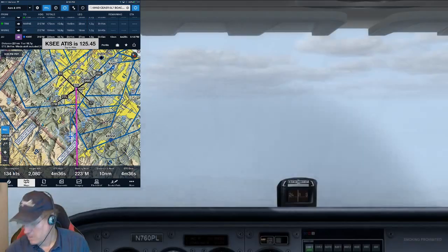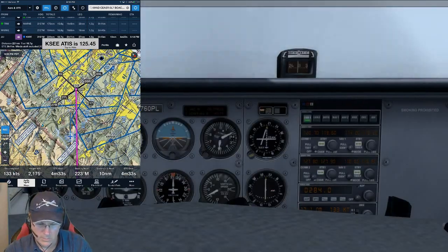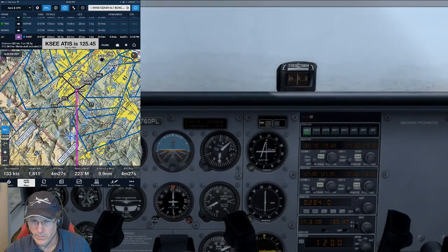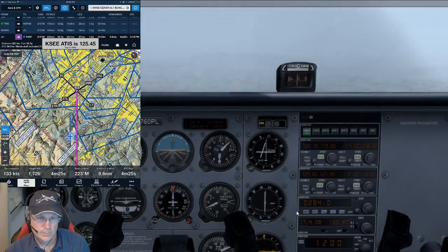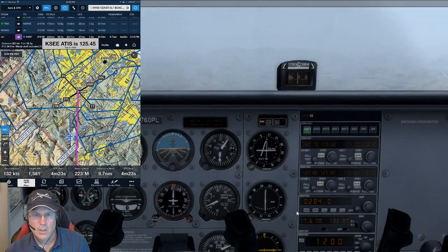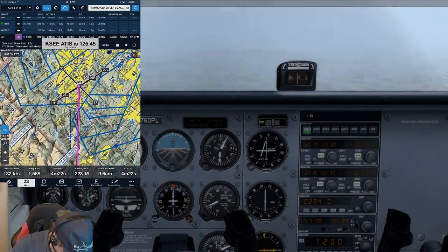Okay. Let us move forward. Where's the VFR? Right there. VFR. There we go, VFR. Reporting point. Let's say Verona Casino.